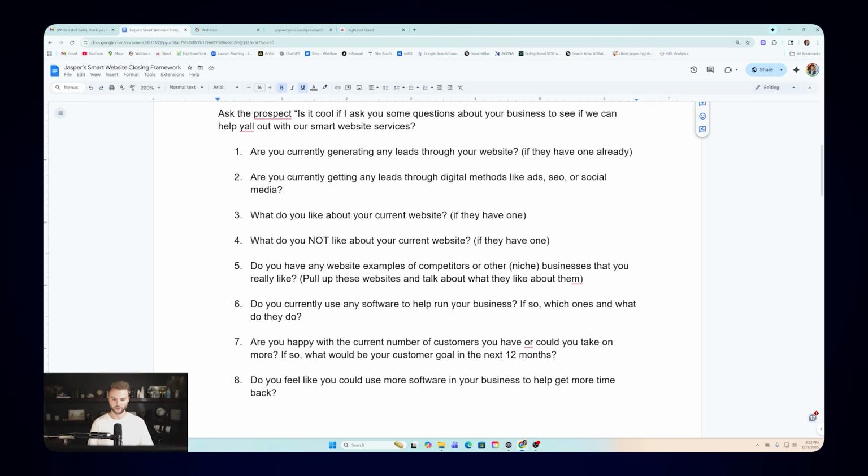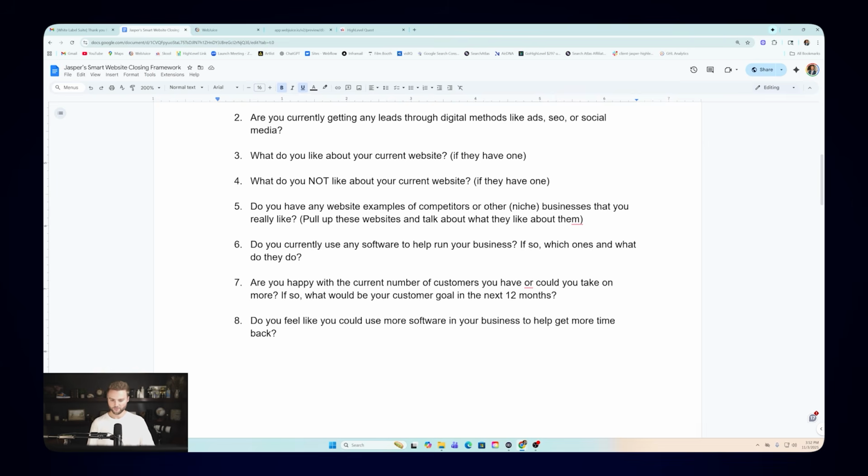Are you guys currently generating any leads through your website? Are you currently getting any leads through digital methods like ads, SEO, or social media? What do you like about your current website? That's if they have one. What do you not like about your current website? That's if they have one as well. Do you have any website examples of competitors or other landscaping businesses that you really like? Pull those up and maybe talk about the things that they like on them, the things that they don't like.